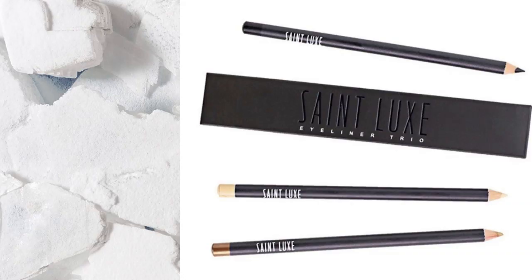So the next product that is on the box is from Saint Luxe. It's an eyeliner trio. There are different shades, like pencils. They have a gold, a soft beige color, and I believe the other one is black. So you're gonna be getting the trio.